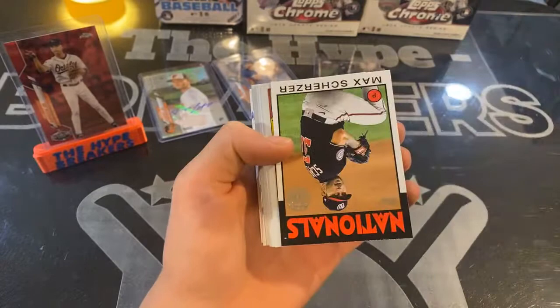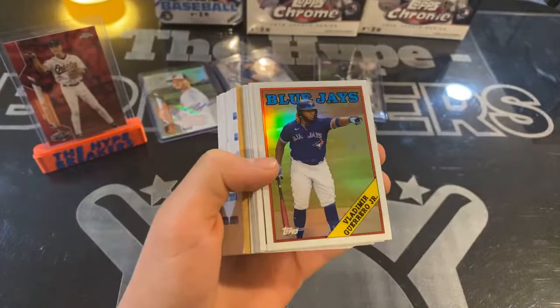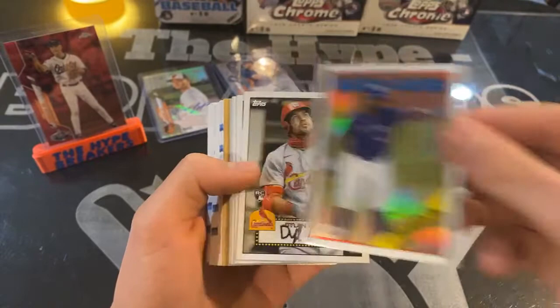Followed by 1986 Max Scherzer. And our 70 years of Topps Chrome is going to be going to the Toronto Blue Jays. Vladimir Guerrero Jr. Nice card. Wow. Awesome. Vladimir Guerrero Jr., 70 years of Topps Chrome.